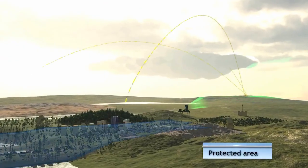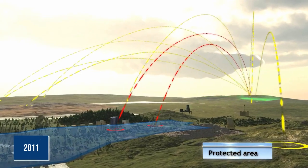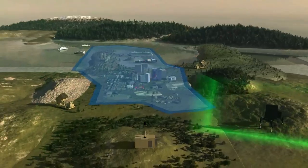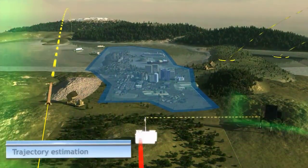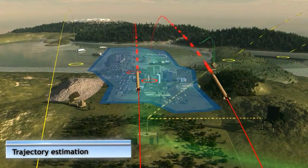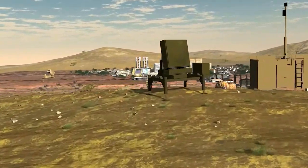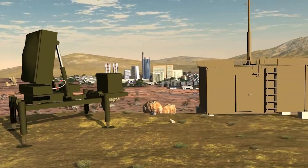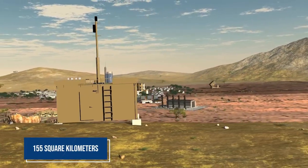The Iron Dome has been in operation since 2011 and has intercepted thousands of rockets fired by militants in Gaza and Lebanon. It has an intercept rate of about 90%, according to the Israeli military. The system is mobile and can be deployed wherever it is needed. Each battery can defend an area of about 155 square kilometers.